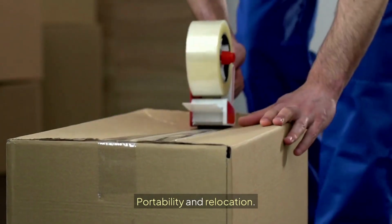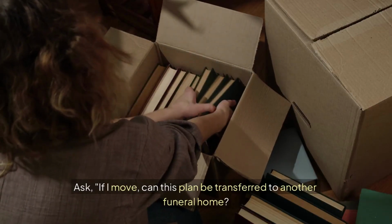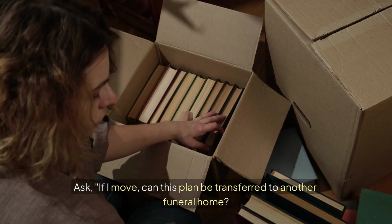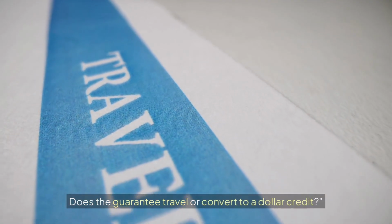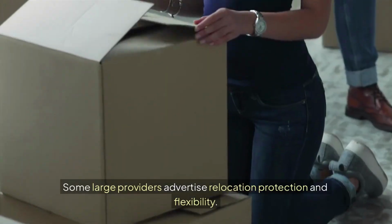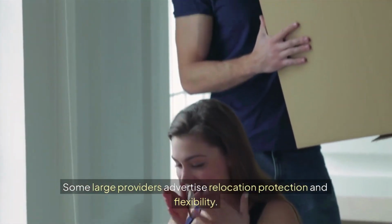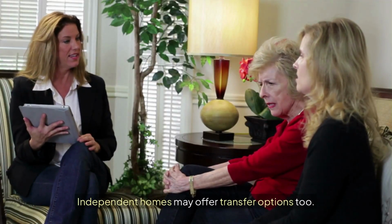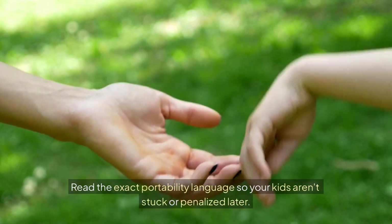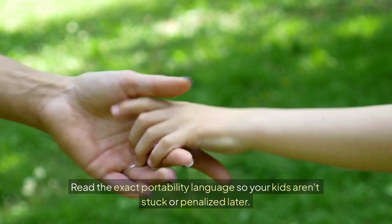Portability and relocation. Life happens. Ask, if I move, can this plan be transferred to another funeral home? Is there a fee? Does the guarantee travel or convert to a dollar credit? Some large providers advertise relocation protection and flexibility. Independent homes may offer transfer options too. Read the exact portability language so your kids aren't stuck or penalized later.